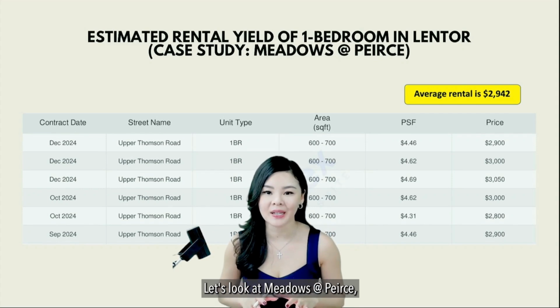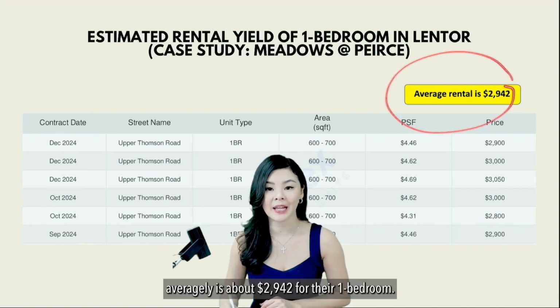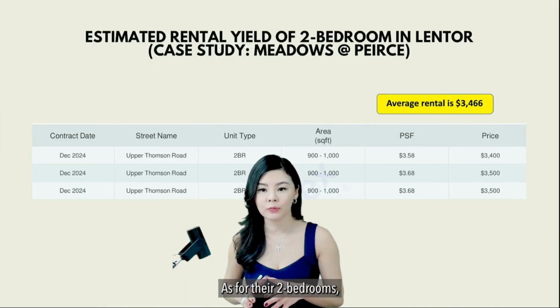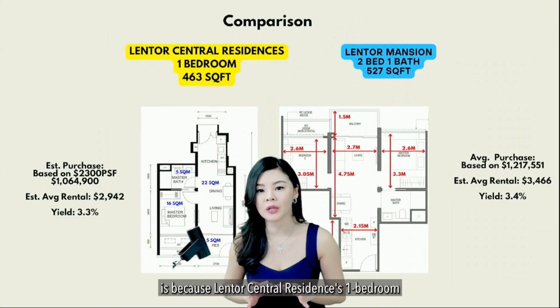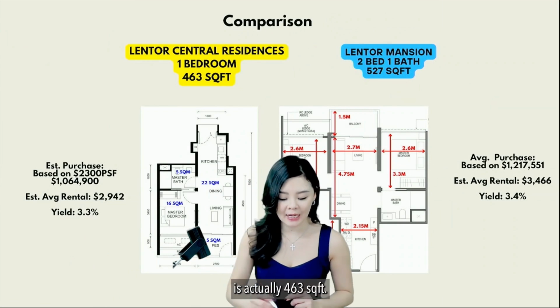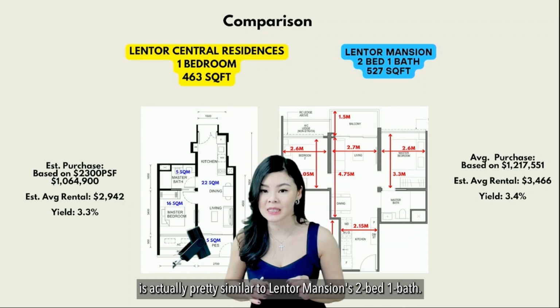Let's look at Meadow Piers, which is the rental property mentioned earlier. Their estimated rental per month on average is about $2,942 for their 1-bedroom. As for their 2 bedrooms, their estimated rental is $3,466 per month. Why I want to work this out is because Lentor Central Residences 1-bedroom is 463 square feet. And 463 square feet in comparison is pretty similar to Lentor Mansion's 2-bed 1-bath.